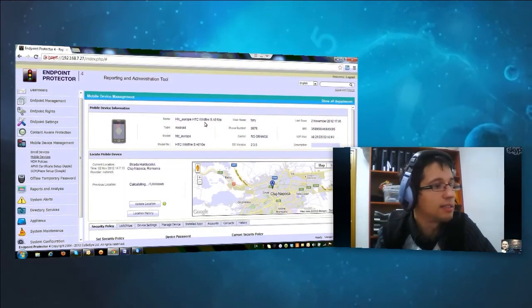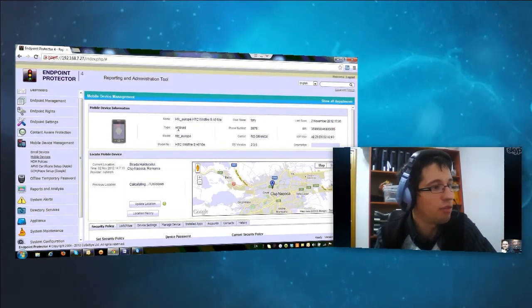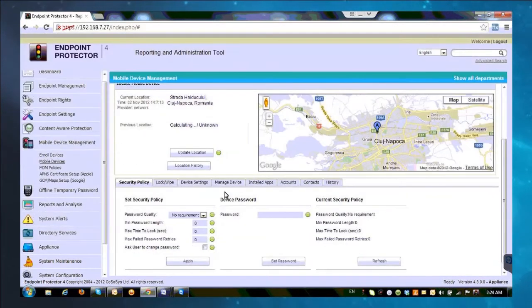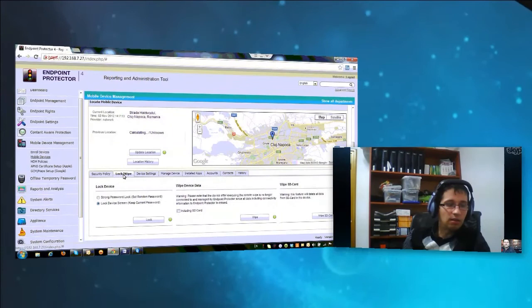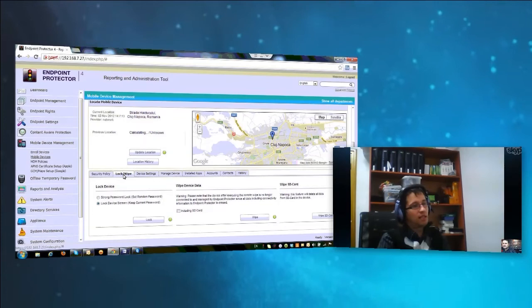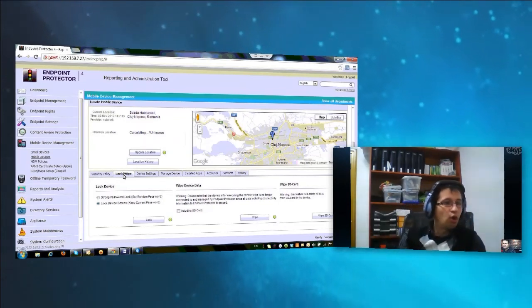That's fantastic. Second, we give a lot of information regarding the phone or tablet, such as the operating system running on it and the Wi-Fi MAC. And you were saying earlier, if the user loses the phone, we have two possibilities. We have locking: the administrator just locks the phone from the interface, and when he pushes the lock button, the signal is sent over the air and the phone is immediately locked. Or we can wipe the data.